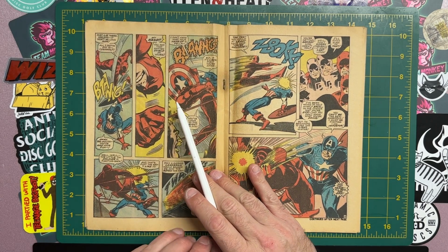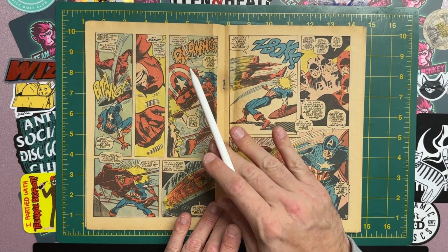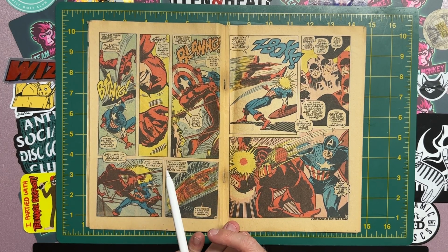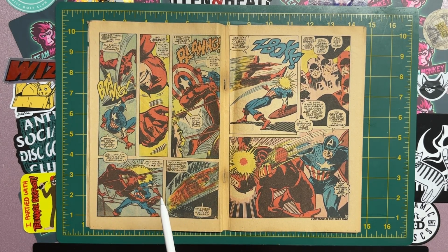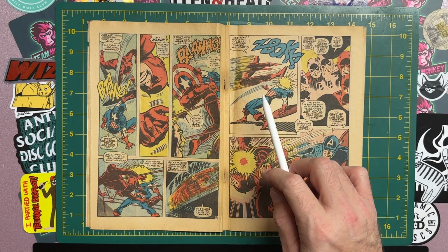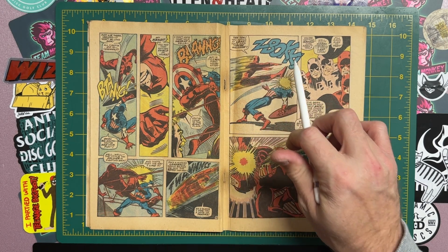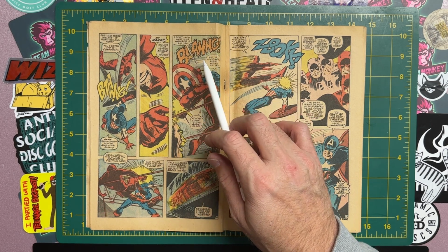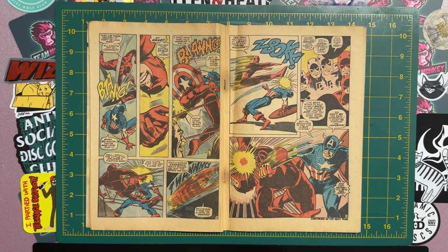And then it is on. Daredevil is consumed by the radioactive madness and whatever he touched. And he is just raging. And it's funny. Captain America's like, what? Is this a charity event? Zaboink? That's a zabonk? How would you pronounce that? Blang. Look at that. That is solid, oh, that is good.